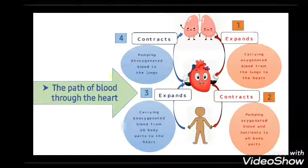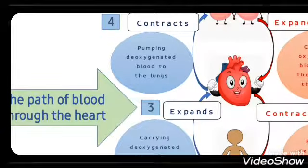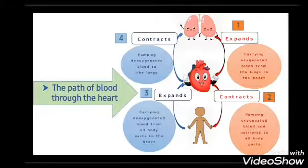Then, the last step, our heart contracts, pumping this deoxygenated blood to the lungs. And our lungs are responsible to get rid of this carbon dioxide out of the body. Okay, Junior 3.